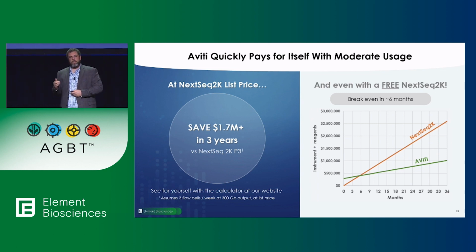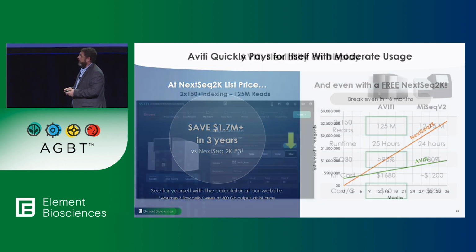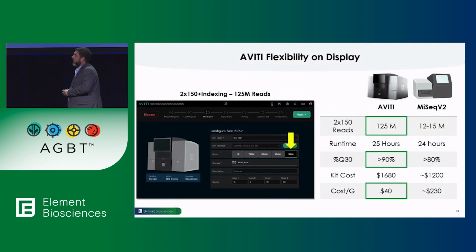So it's not just against the NextSeq 2000 where performance and economics stack up really well. We designed the system to be able to flex across really the whole portfolio of sequencers that are out there today. First, against the MiSeq, what AVITI offers is the ability to put it into a low output mode. And what this does is offer 125 million reads, so about 10x the amount of data, but does it for considerably lower costs per G at about the same runtime and higher data quality.